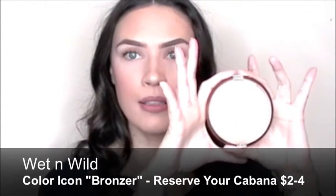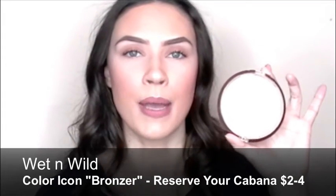Look at how big this pan is. This is about $2 or $3, I believe. It is so cheap and it's so beautiful. You get so much product in here. I believe they have two different shades. They have a darker shade, which I haven't tried, but this is my favorite. Just for everyday, just a glowy, subtle highlight. I absolutely love it. Great, great product.